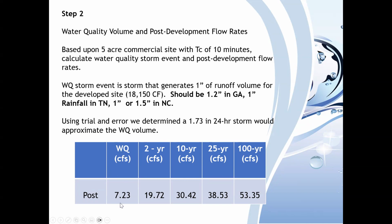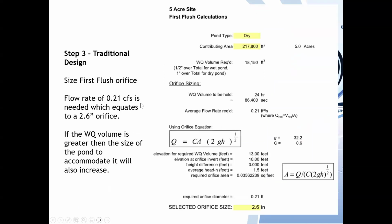And for our developed site, that's going to generate 7.2 CFS. Our 2-year flows just under 20 CFS, 10 years just over 30, 25 is 38, and 100 is 153. So again, we're going to focus on the water quality storm event and our 2-year storm event for this example. What we see in most cases is a traditional design has some sort of spreadsheet or calculation to determine what our first flush orifice should be. So we've got a dry basin here.